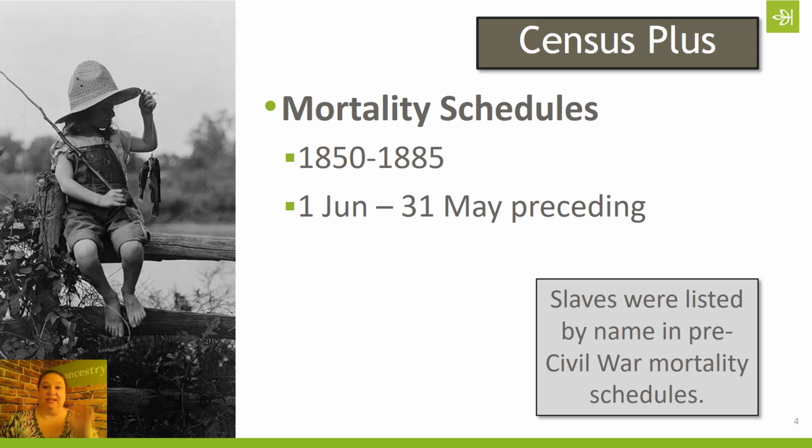However, what you might not be aware of is that as part of the census, one of the things that sometimes happens is there are additional schedules to that census that provide more information. So particularly, I just want to highlight the mortality schedules. The mortality schedules are included on the 1850, 60, 70, and 80 census, so 40 years of census records. And then there was a request from the federal government that states also complete a mortality schedule for 1885. Now, not every state complied. As a matter of fact, not even most states complied, but there are a few states who did, and so we do have them for 1885 for a few states as well.